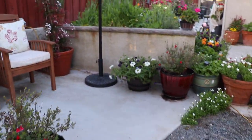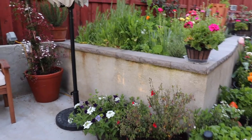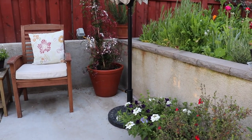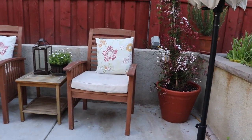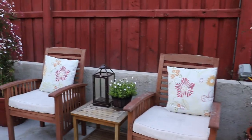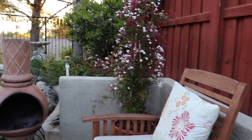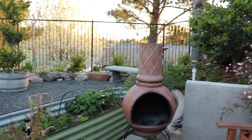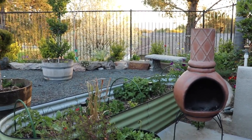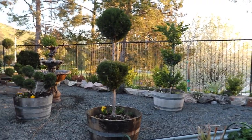This area here I'm most excited about. Well, two areas. This is where the rabbits were, if you remember from last year. We moved the rabbits. We still have them. We've just moved them. And we've added this little seating area, which makes the perfect place for coffee in the morning, a glass of wine in the afternoon, evening, and just provides the loveliest view.